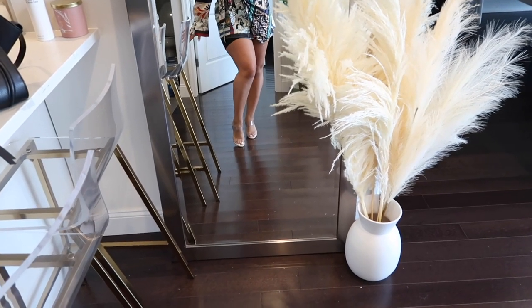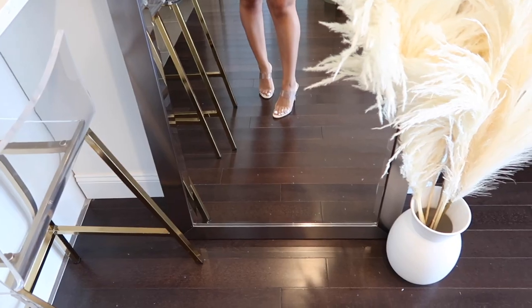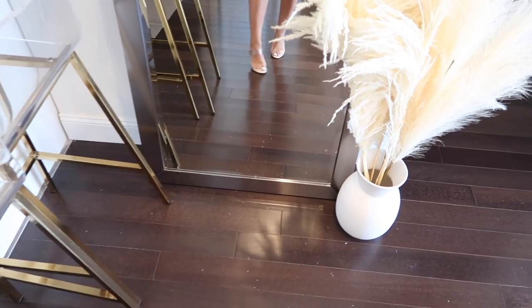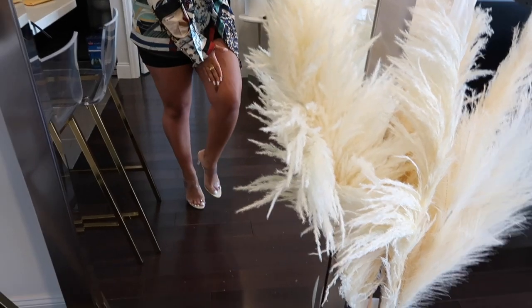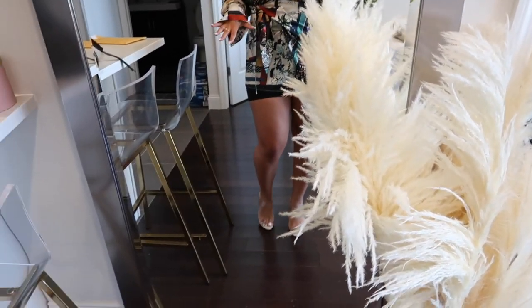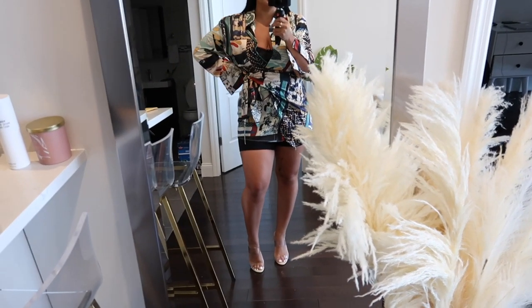Outfit of the day, we got clear heels by Schutz. My favorite heels, I've repurchased them twice and I'm probably gonna get them one more time to get a fresh pair, but they're super comfortable, they go with everything. Ignore this mark on my leg, I don't know what happened in DR, but I think it's a mosquito bite gone wrong.